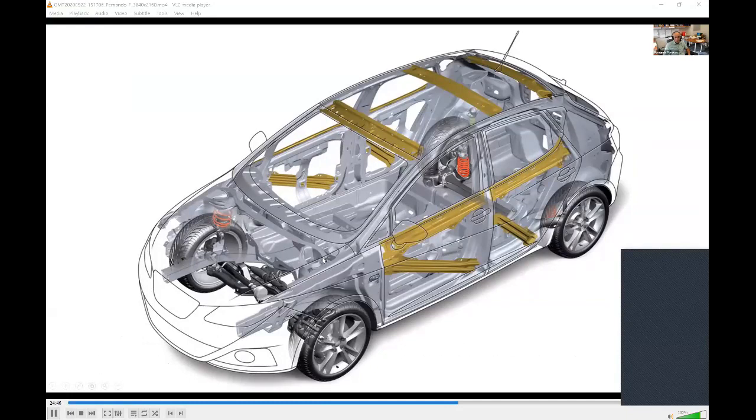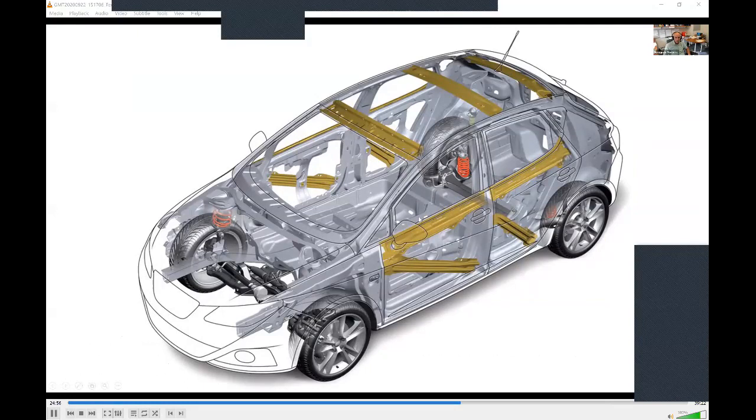A car also has a structure. You can see here, you have the frame of the car, and that is designed by structural engineers coming either from a civil engineering background or a mechanical engineering background. The principles are the same. If you're sitting here and a car hits you from the side, you want to make sure that this frame will be able to take some load, so you are not crushed under that hit.